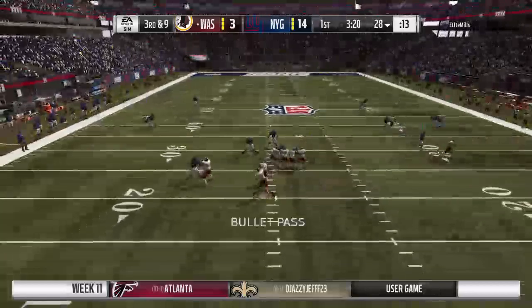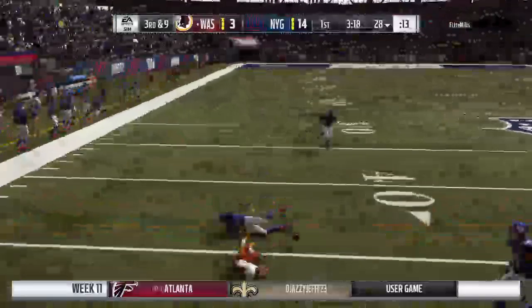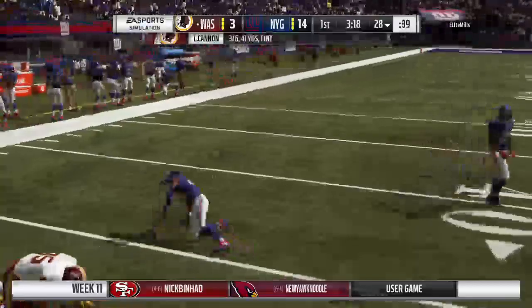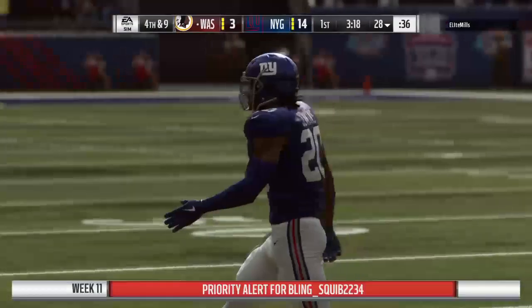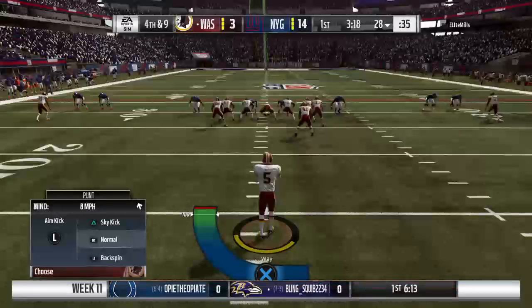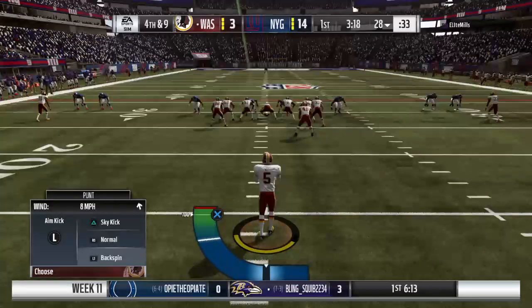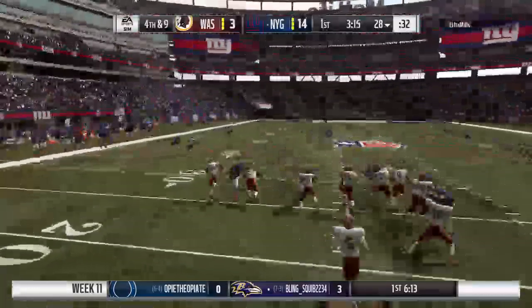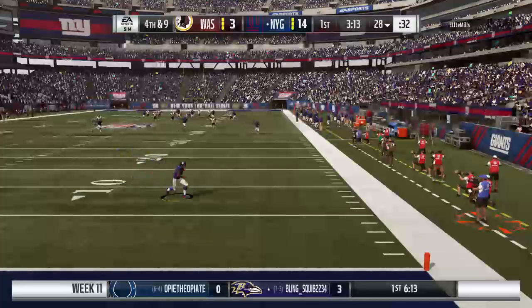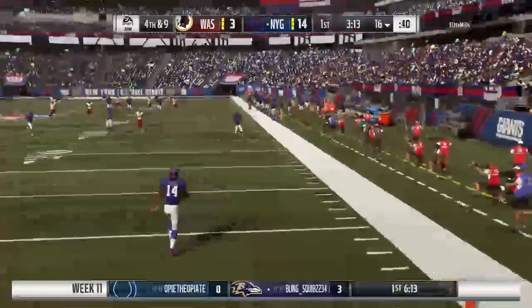On 3rd down, Cannon. And he couldn't hang on to it through the contact. Incomplete. There's no denying they want to get him involved. That's already the 5th time that they've looked his way in this first quarter. So that tells me defensively that they want to insist on going in that direction. Make sure you get your best people in the area to try and take that away.